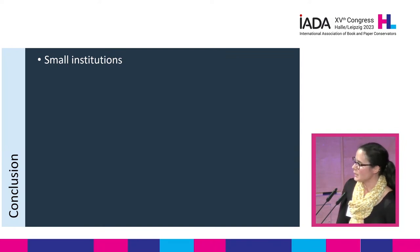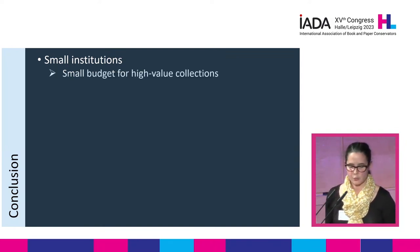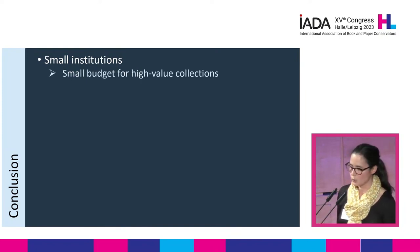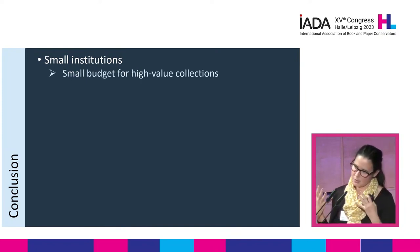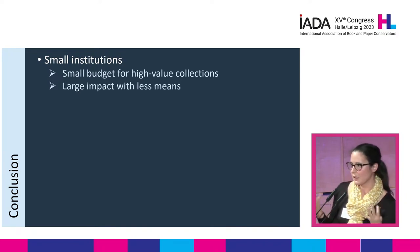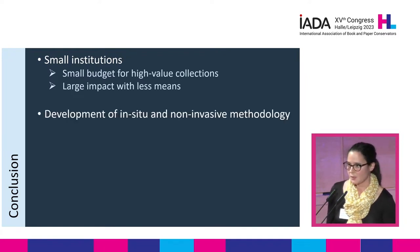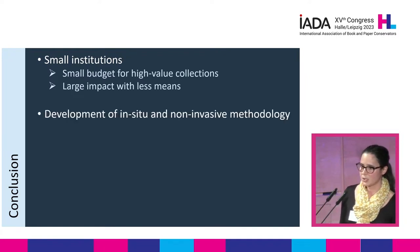Just to conclude this project a little bit, I think what was interesting is that we're dealing with a small institution that indeed has a small budget, but still houses a very high value collection. This is something that a lot of researchers and historians are interested in, and the collection is very well known. And it seems that with very little, we are able to have a large impact for the community around.